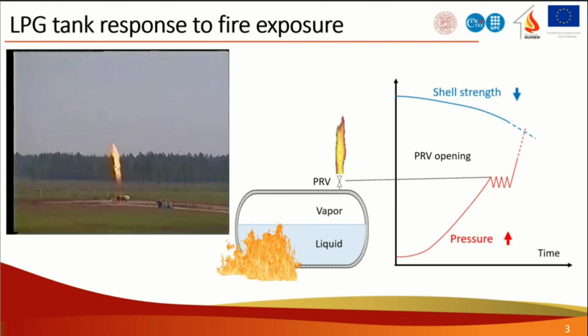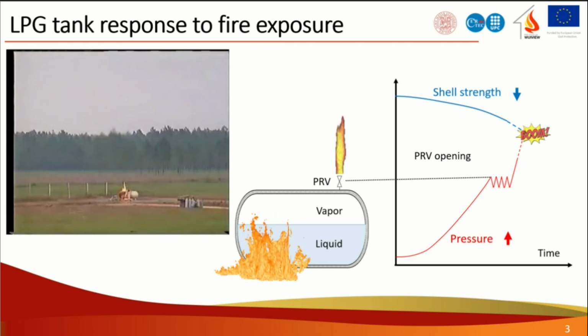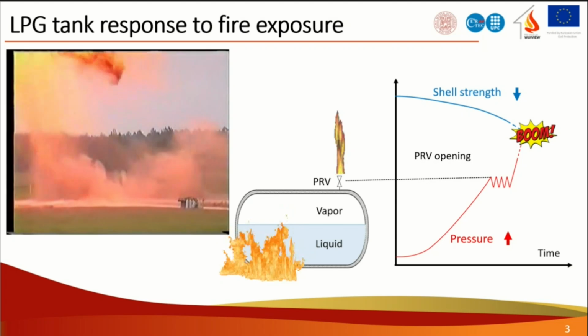At the same time, due to the fact that the fire heats up the tank wall a lot, and tank wall temperatures increase up to very high values, the strength of the structure of the tank decreases. In fact, the mechanical resistance of steel decreases with the increase of temperature. So at the same time, we have a decrease in the strength of the tank structure and an increase of the internal pressure. And we can get to a point where the curves of the strength and the pressure meet together, and at that point we will have tank failure.